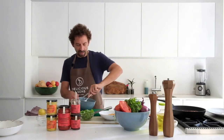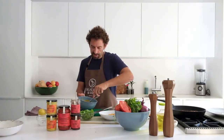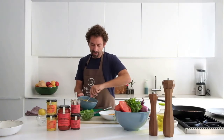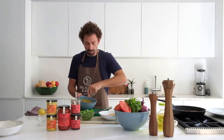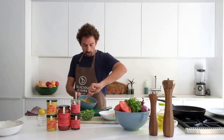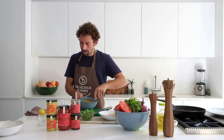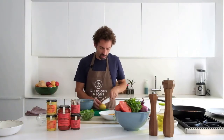This gives it, it's kind of like a tzatziki, a Greek tzatziki, which has garlic and yogurt. This is coconut yogurt, so it's 100% vegan. It has the garlic from the aioli, so it makes this really nice, creamy sauce. And what we're gonna do is we're gonna add the juice of half a lemon.